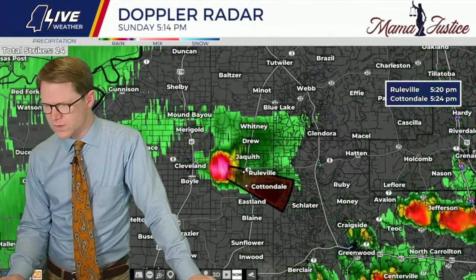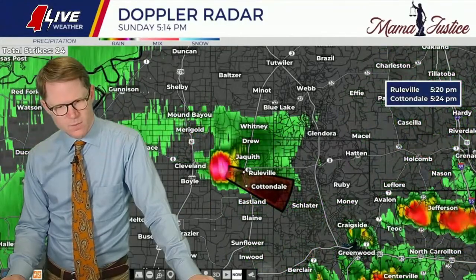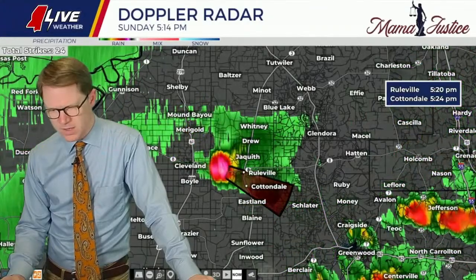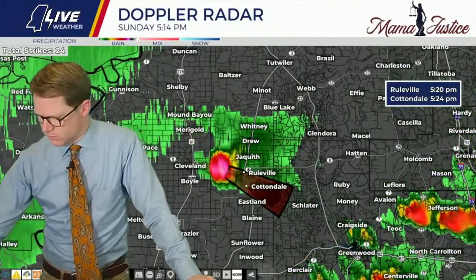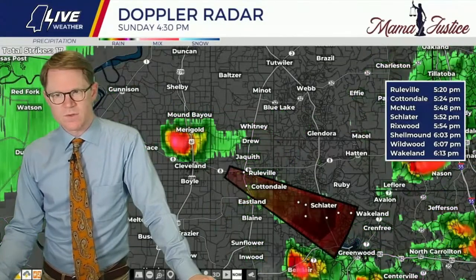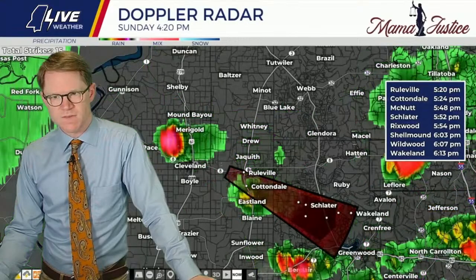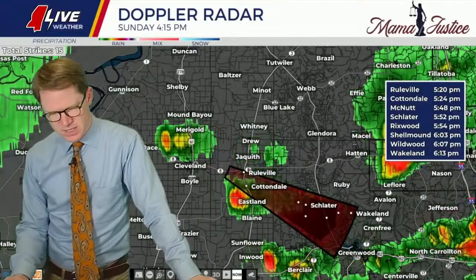We show Ruleville at about 5:20, Cottondale at 5:24. Now, if that were to kind of pull a little bit more back toward the south, which is entirely possible, we'll adjust that there. We'll take that out. We'll say about 25 miles to go the whole hour there. And so McNutt, we show about 5:48 for you, Schlater at 5:52, Rixwood at 5:54, Shell Mound at 6:03, Wildwood at 6:07, and Wakeland at 6:13.